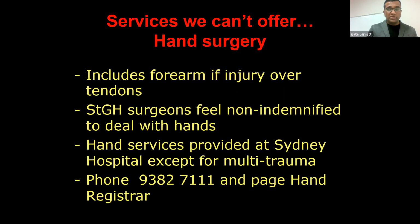Services we can't offer, basically the hand surgery. If injury of tendons includes the forearm, St. John Hospital surgeons feel non-indemnified to deal with hands. Hand services are provided at Sydney Hospital, except for a multi-trauma. That's a number you call and pays the hand rush. I'll give you a bit more information on that.